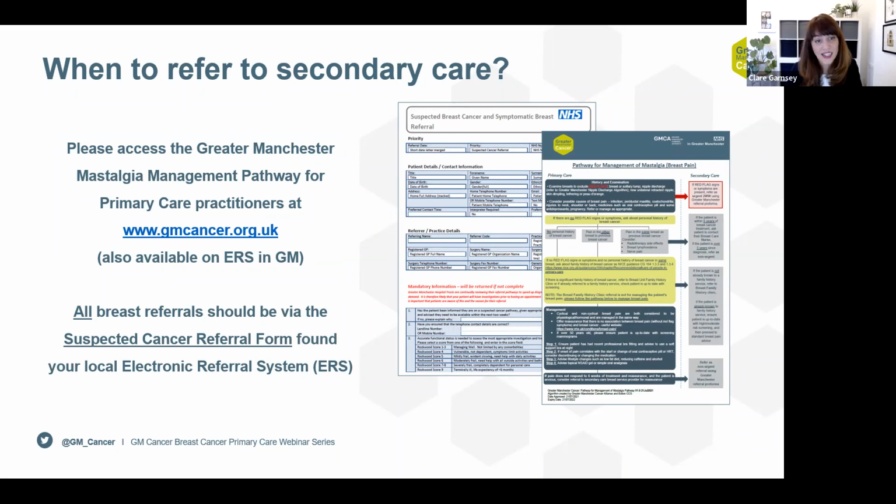It's on the right-hand side of the screen. This can be found at the GM Cancer website, but it's also available on your electronic system. If you type in breast pain or mastalgia, this should pop up on your computers when you're seeing the patient. And it's just a recap of what we're talking about in the presentation today.